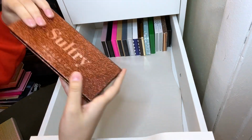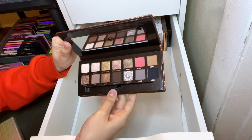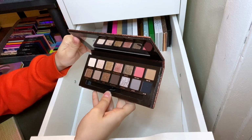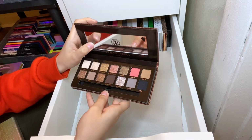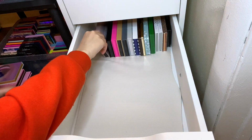Then the other top three release is Sultry. Honestly, the best palette ever. The best holiday palette ever. Love this color story. Love this palette. Love everything. It's so good, so good.